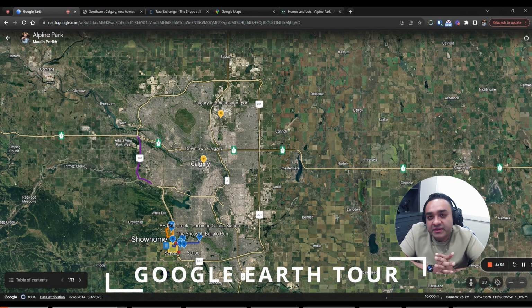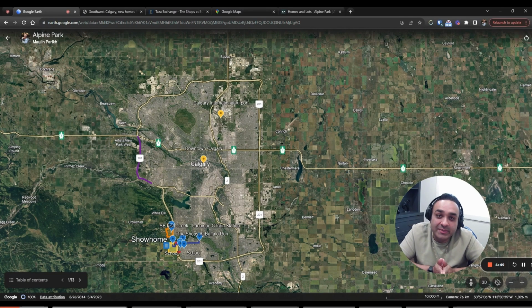So the whole point of this is to give you an aerial, just bird's eye view of exactly where Alpine Park is in terms of proximity to the city of Calgary and just the rest of the amenities. We also wanted to talk about the access points that are in there. Also, if there are schools that are being used, where are they? And then last but not least, to kind of touch on transit. So we have a lot to unpack. I'm going to get right into this.